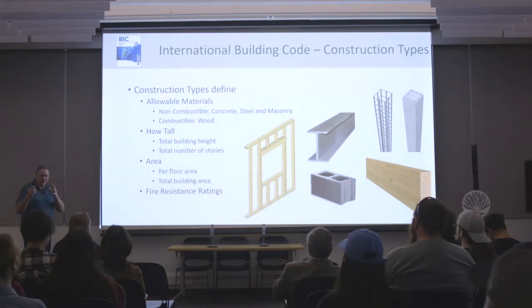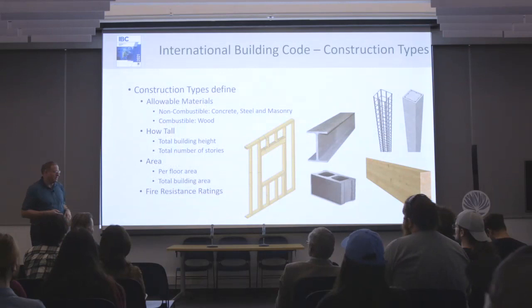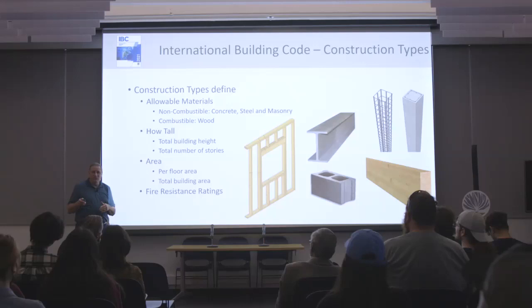In essence, the building code controls everything we do. I can say that's a good thing, I can say it's a bad thing. If you ever work with the building code, it's a very frustrating document. But the building code tells us what we can build with, and all these options are available: wood, concrete, steel, masonry, and so forth. It tells us how tall, how big we can build it, and what kind of fire resistance we have. And when we talk about building with wood, we really want to pay attention to what kind of fire resistance we're going to be dealing with.